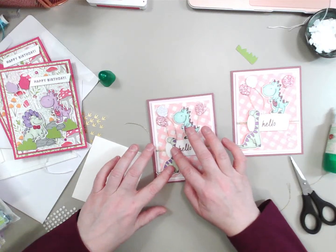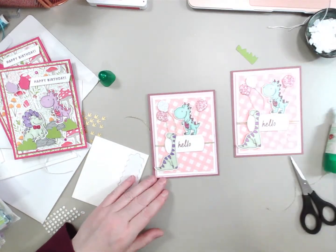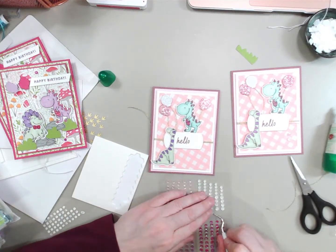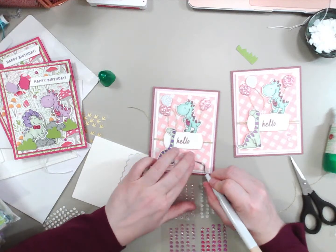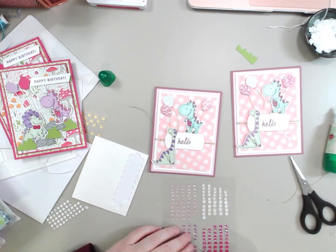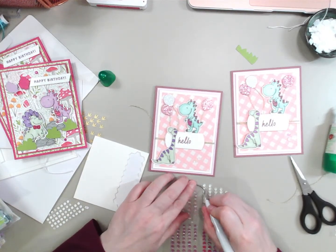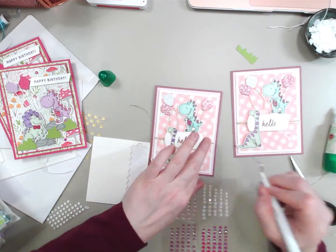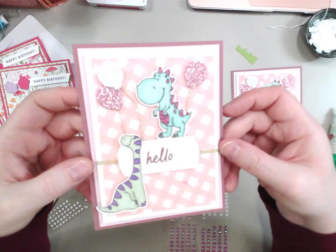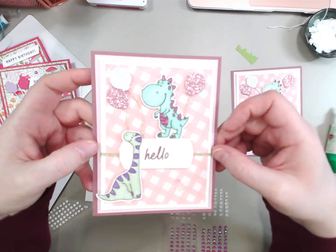And then we just have to embellish. And so I used 2 of the large white sequins and then 1 of the, I think it was the pink. Yep, of the small pink. And just did it in a little triangle. Just like that. Isn't that cute? Very simple, very straightforward, but still super fun. And look at that glimmer. Love my glimmer.